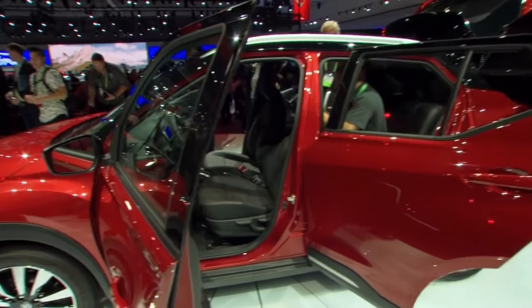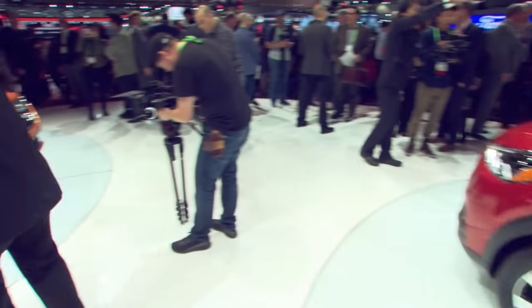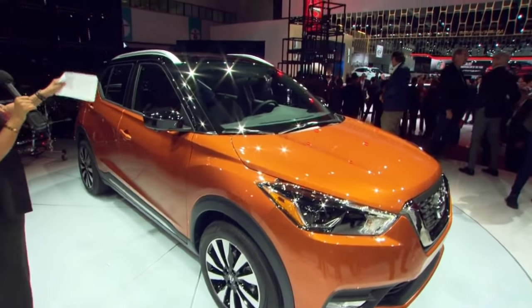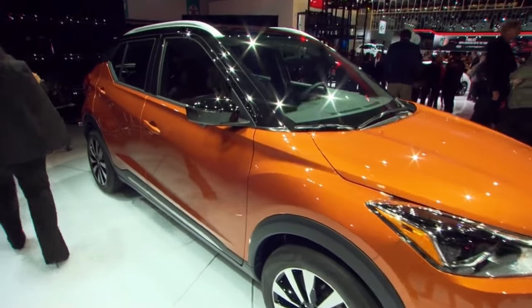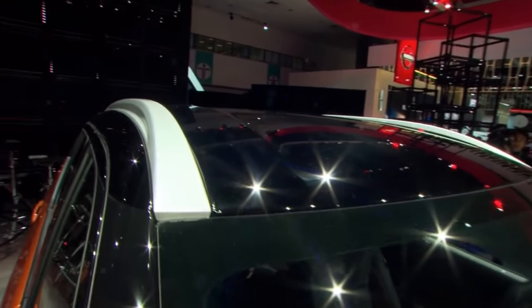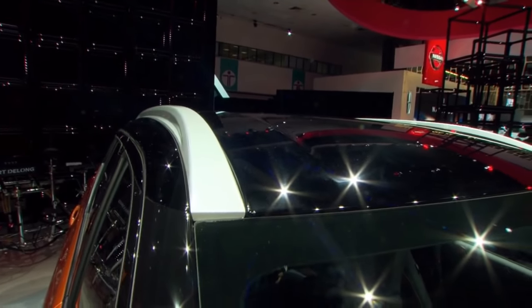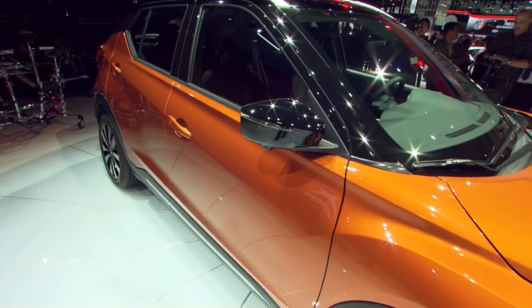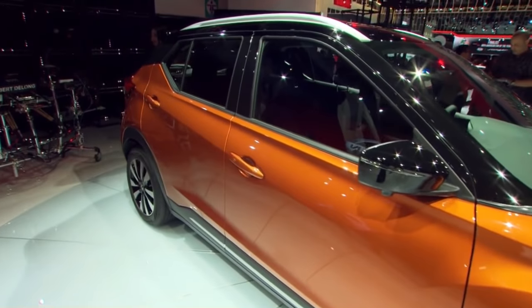All right, let me show you the two-tone, because the media seems to be enjoying the red, and I got a little bit of a VIP room here with the orange, the two-tone orange. Look at this roof. Very popular feature that we talked about, that standard roof. It comes, of course, as a part of the Kicks, very expressive style. It's the floating black roof.